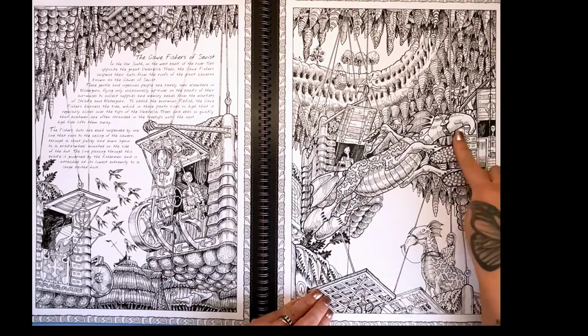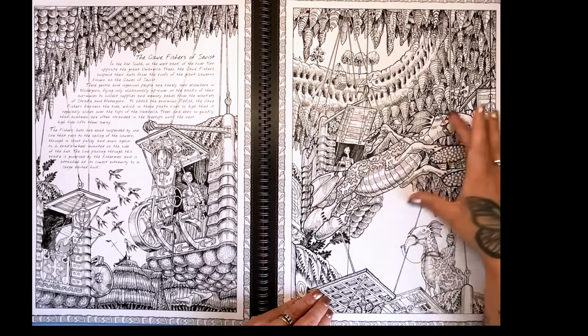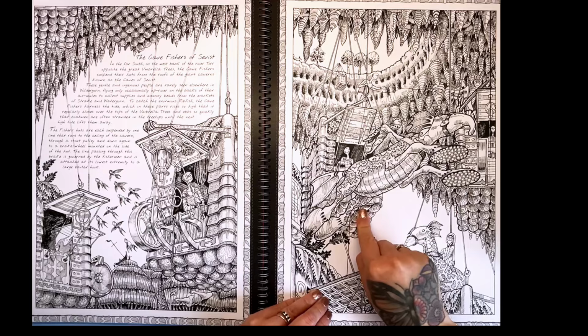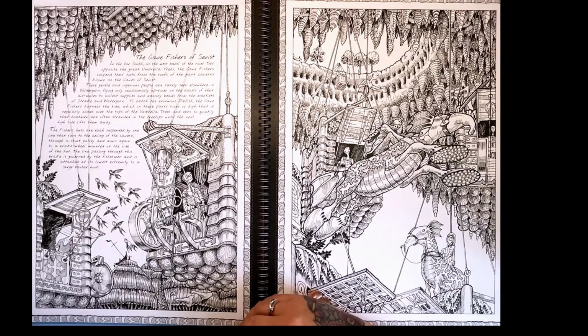And this, oh, look at this. I've literally just seen this bit of the page. It's so cool. Like every time you come back and look at the book, you find something else. So this is like an elephant horse kind of thing. I wonder if it tells us. It's going to tell us, isn't it?